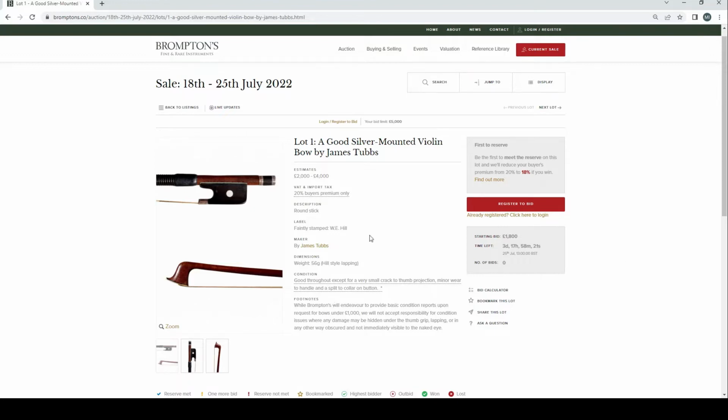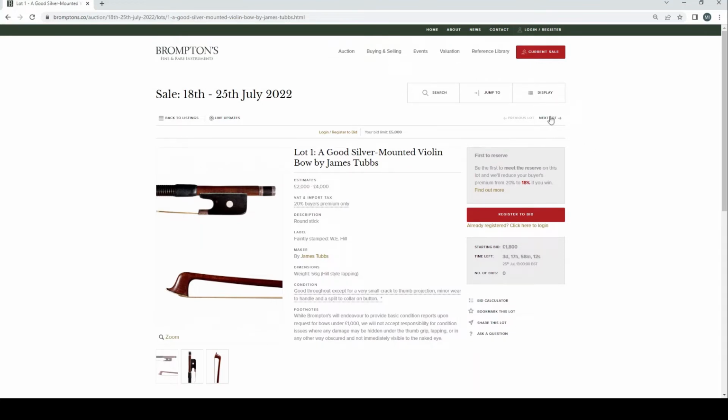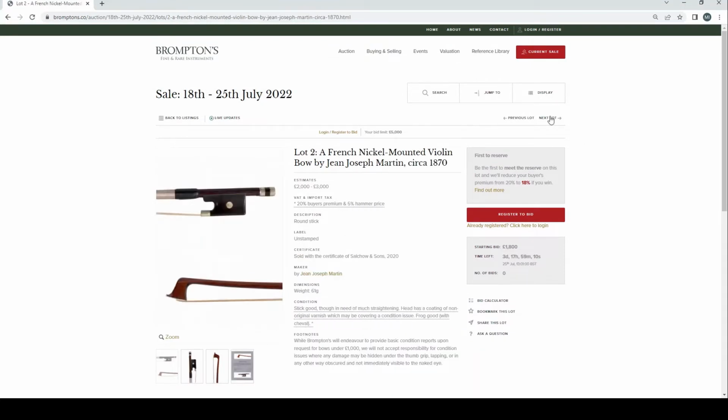It's faintly stamped W.E. Hill, so interesting enough. If there's anything super interesting, we'll spend a bit more time on it, otherwise we'll just crack through because we've got 260 things to look at.